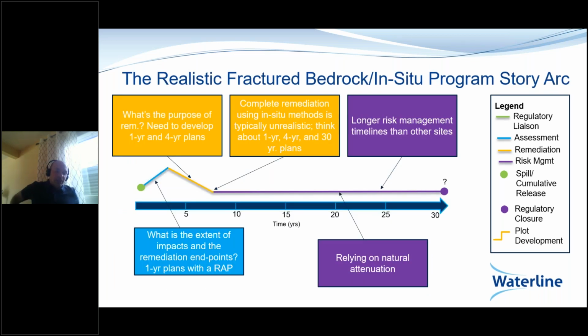So today I'm going to talk about a situation where there are hydrocarbon impacts in fractured bedrock that is fairly close to a surface water body, where in situ remediation was completed. I think we need to be realistic about these types of situations. They're relatively heterogeneous environments where it's very hard to remediate.